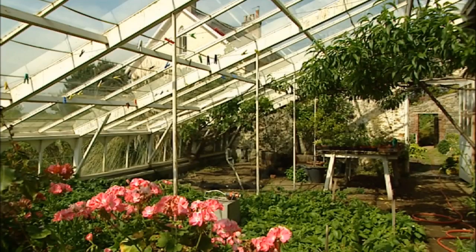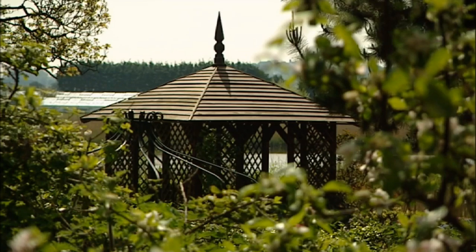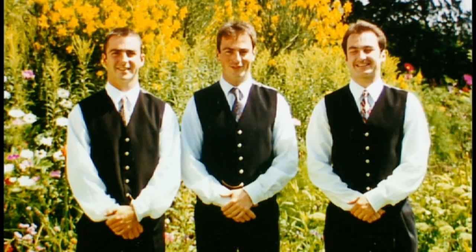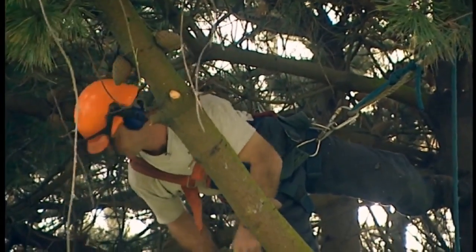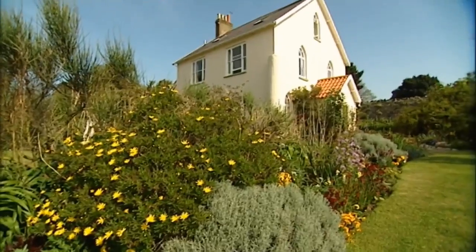They've restored the beautiful old greenhouse and a rather baroque-looking fountain. And they've built a gazebo, which overlooks the reed-fringed lake. The Collinettes have three sons, and the youngest, Philip, who works on the island as a tree surgeon, sometimes helps out, but it's Liz, really, who does most of the gardening.